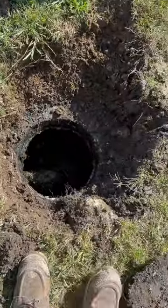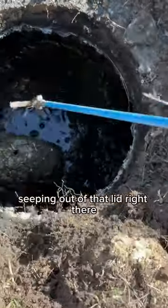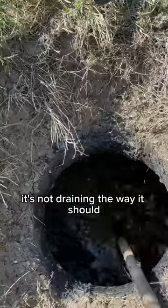There's the outlet. You can see where the septic has been seeping out of that lid right there, making the soil super soggy. It's not draining the way it should.